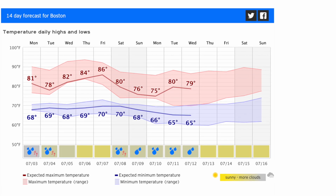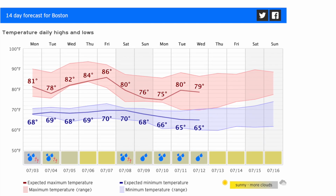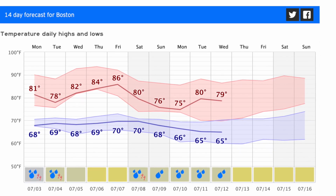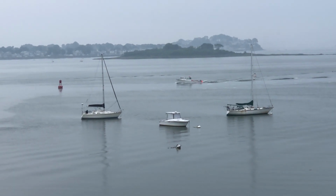And then another upper-level trough we saw a few minutes ago is going to come in here next weekend. So shower and storm threat returns. Cape Cod, driest weather in New England, it looks like.